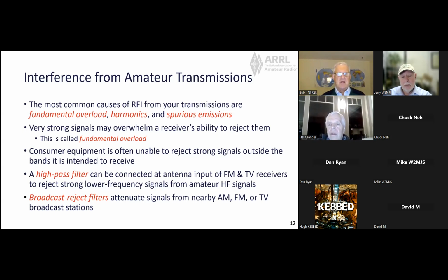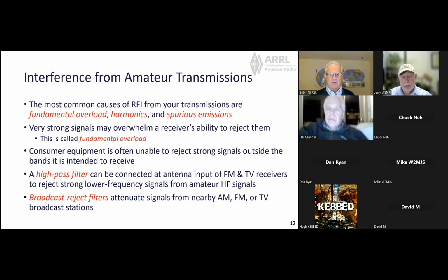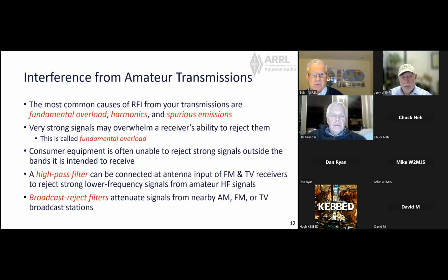Something that can help with things like that is called a high pass filter. A high pass filter is meant to allow frequencies above a certain level of megahertz and block everything below that level. So it's letting high frequencies go through, but blocking lower frequencies. There's something they're calling down here a broadcast reject filter. No, this is something different. This simply is made for keeping out commercial broadcast stations, AM, FM, or television.